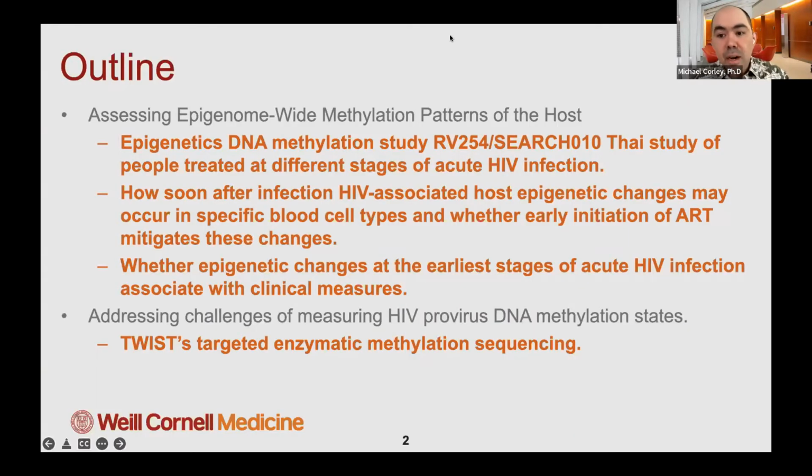So for today, briefly, I'm going to introduce first a project that we just finished up. It's a unique project in which we applied an epigenome-wide scan of participants that we had recruited in an international study looking at acute HIV infection. These are participants that are essentially identified at the earliest stage of HIV infection.